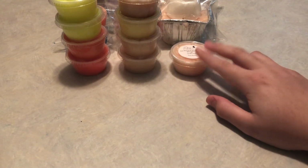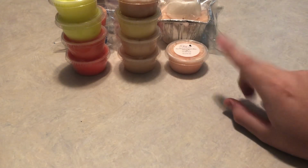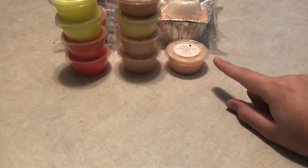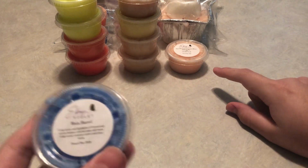And the name I have for it is Neon Coast, but I've smelt them all on cold together, and it smells amazing. So that's a blend I'm definitely going to be testing out very, very soon.